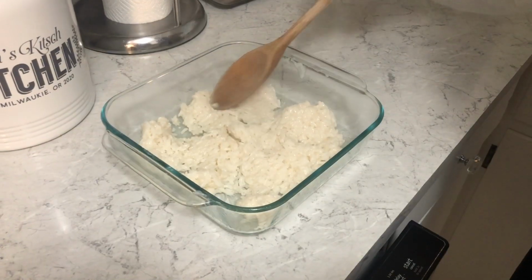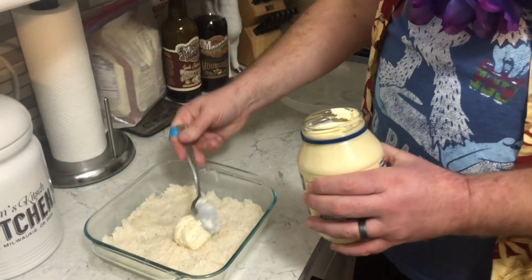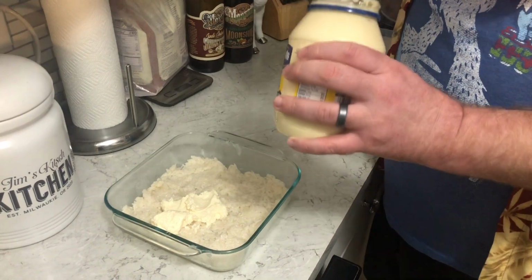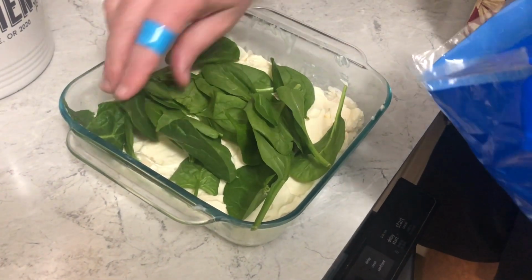We start by boiling some jasmine rice in coconut milk. Start with that rice. Are you ready for this? 5 tablespoons of mayonnaise goes on top of that. Spread it on. We're gonna cover that with some fresh spinach.